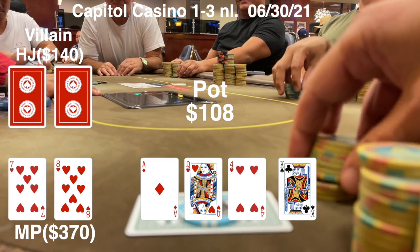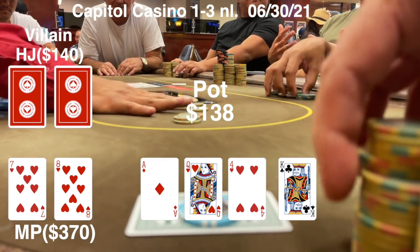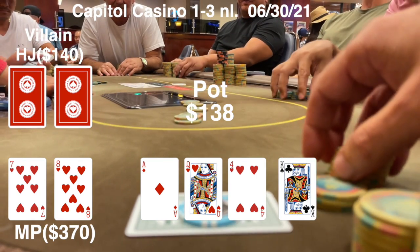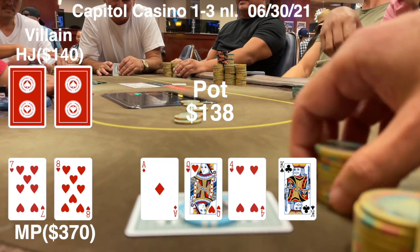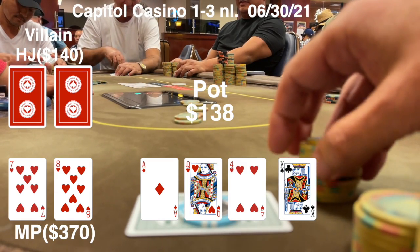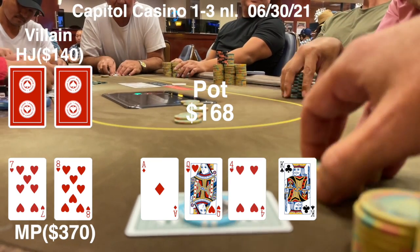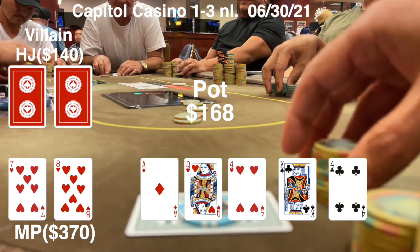Turn card comes as a king of clubs. Definitely better for my range than it is for his. I decided to bet a little bit smaller. He has a very short stack and I didn't want him to feel committed in case he had an ace and just shove on me. I think if I checked to him, he probably would have shoved all in. So at least this time I can name my own price for the draw.